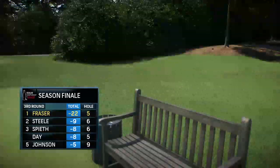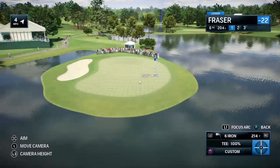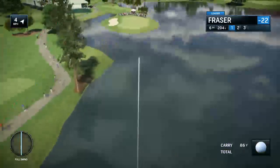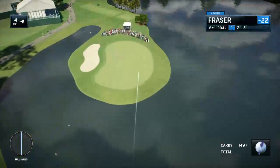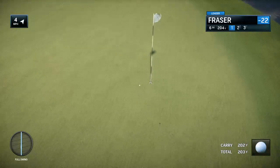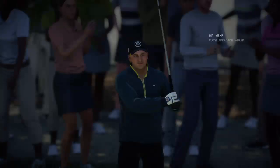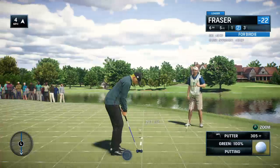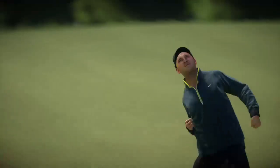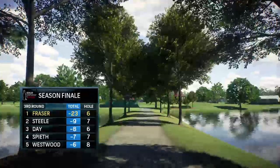This is really one of the most scenic holes on tour all year long, and a fitting spot for the season finale, the Tour Championship presented by Coca-Cola. It's the 6th hole. It's over 200 yards, and there's plenty of blue water out there just to keep a player focused on the task at hand. On the green, and looking at a birdie opportunity. And he has it. A good putt redeems all.